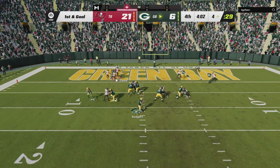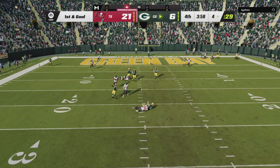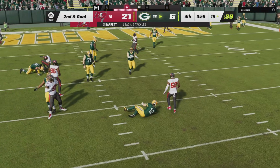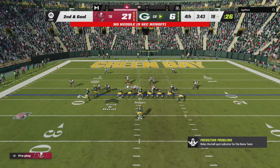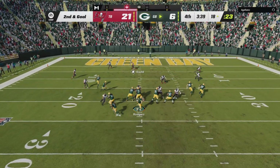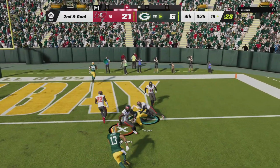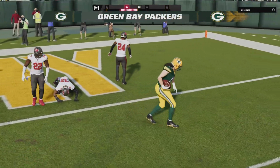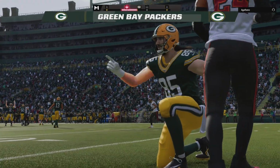To throw, it's Rodgers. And a big loss here as he's taken down. Shaquille Barrett put that sack by his name in the stat sheet. Throwing on 2nd and long. Rodgers. Touchdown. Robert Tonyan. An 18-yard touchdown grab.